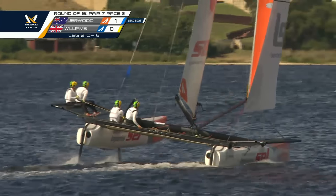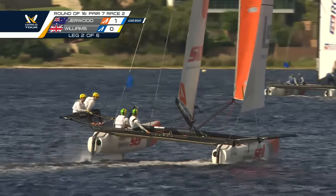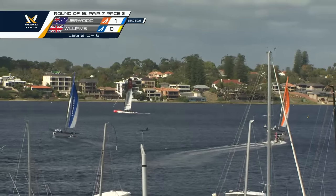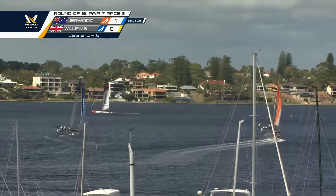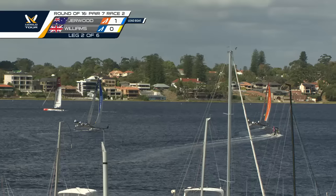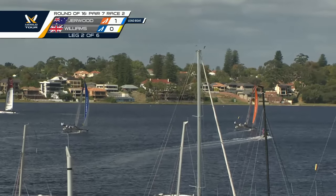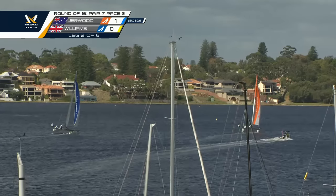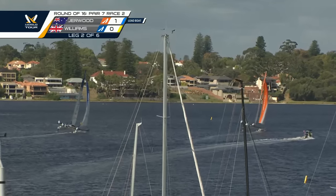Just rolled over the top of Williams after that start. And you were right, Simon. We did see a much more aggressive Ian Williams in the pre-start. But I just wonder, here it is again. It's just like we saw in the first race, a little bit of a lead now, just continuing to constantly grow for Jerwood. Is it better speed, more time in the boat? I don't know. I mean, it's certainly noticeable at this point.